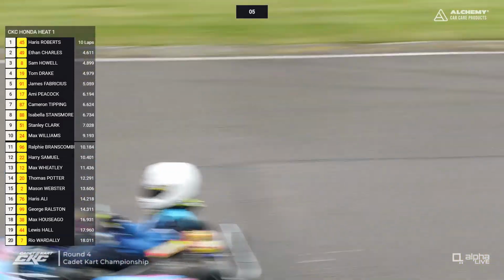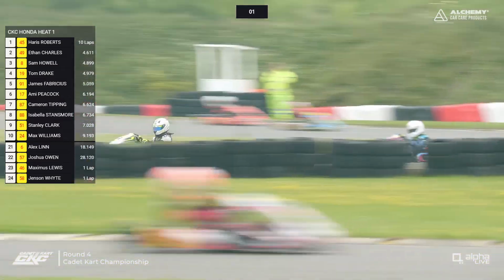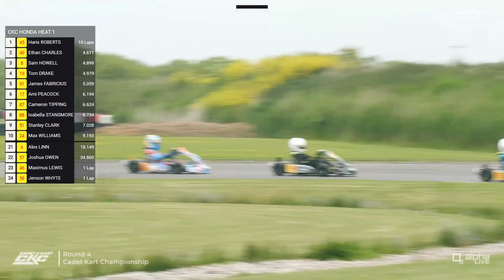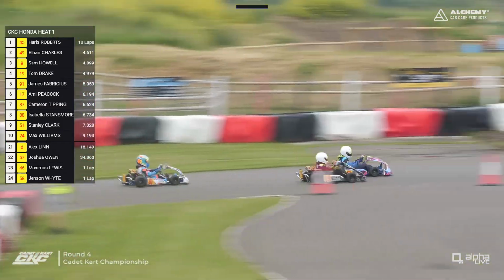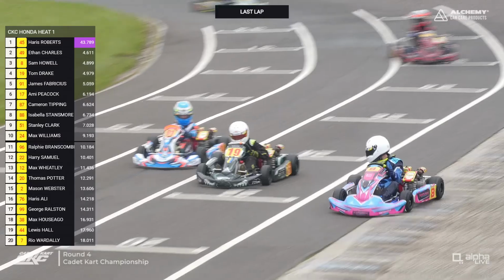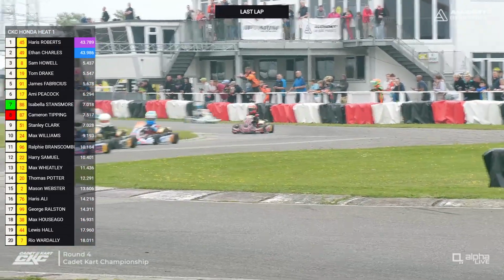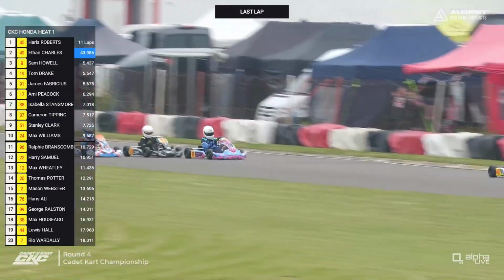Drake looks impatient in 4th place, trying to find a way through on Sam Howell in front, who I will say is managing to park that car exactly where he needed to. Ethan Charles, though, did get a good run on the previous lap, so the top 3 as it stands, Roberts, Charles and Howell. Howell coming under continued pressure from Drake and Fabricius. And Drake there once again gets the nose down the inside, takes a huge chunk of curb. That could potentially bolt the exit, another fastest lap, and then a personal best as well for Ethan Charles, as Howell then takes a huge chunk of curb.